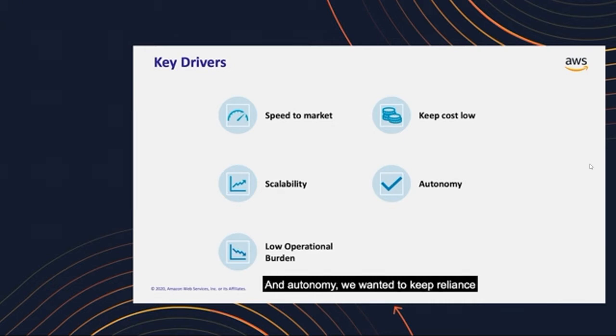And autonomy. We wanted to keep reliance on other internal teams to a minimum, so we could move as fast as possible and make decisions quickly. As much as possible, keep the end-to-end ownership of any decision within that core team. And we wanted to limit the need for procurement of external products or lengthy contract negotiations. We discussed the need for scalability, flexibility, and a quick time to release.